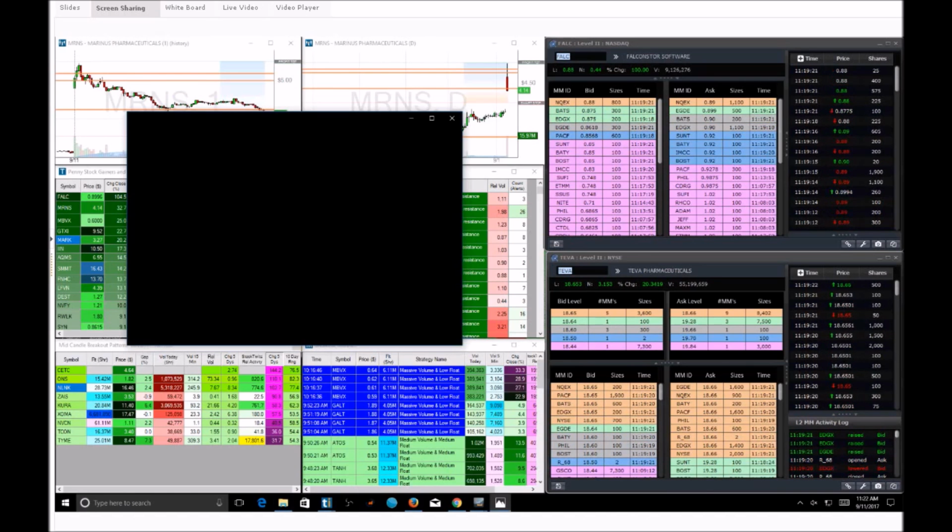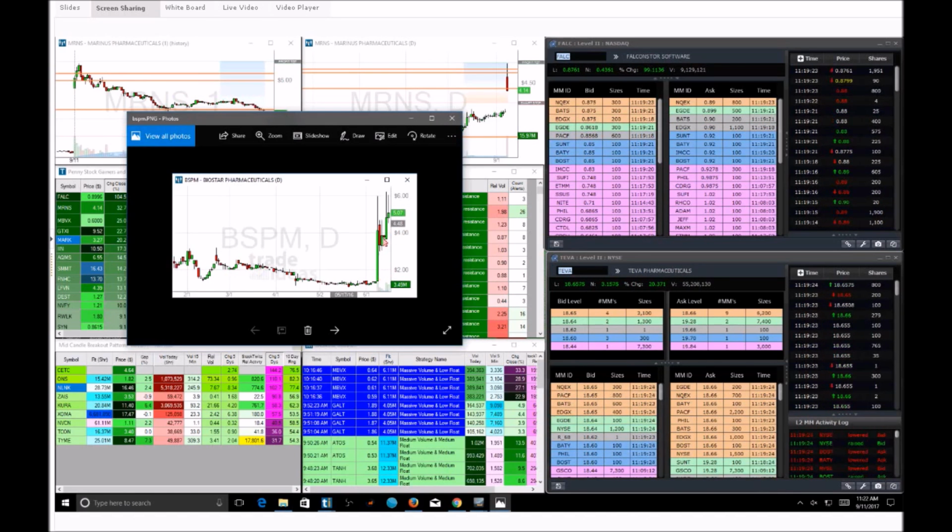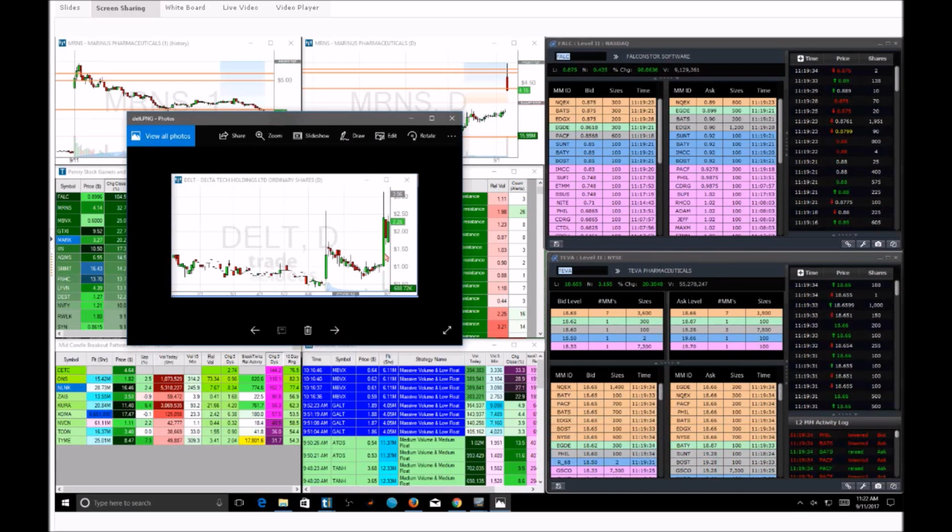Where is the consolidation? It's actually on the day right here. We have our nice rip. The next day, it's down. The next day, it's green. The next day, it's red. Now we get our nice breakout, guys. Volume bars come on in. It's really that the days are consolidating.